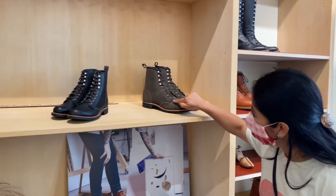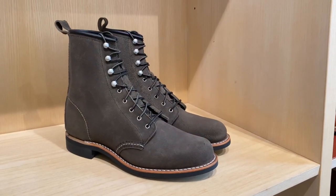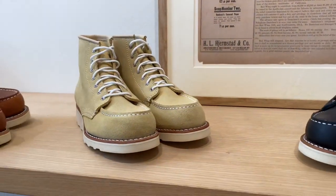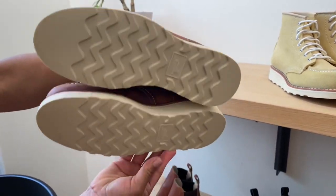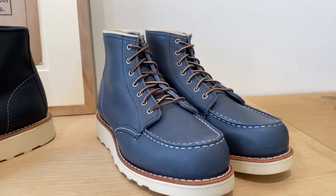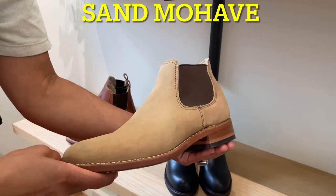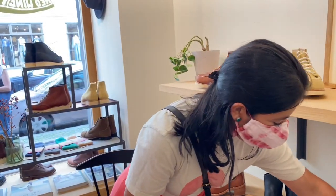Oh, these are the Silversmith in the Pete Acampo that I was talking about. I've got some new moc toes this season. The Indigo Legacy. The Butter. And something the men want, the Copper Rough and Tough, and the normal Moc Toe, not the 1907. So cool. And some of these leathers are not available in the U.S. For example, this leather is not available for purchase in the U.S. However, it is available in most of Europe. And there are some places where you can find these online.